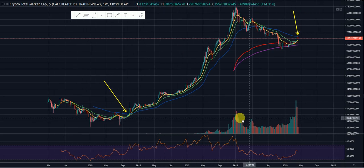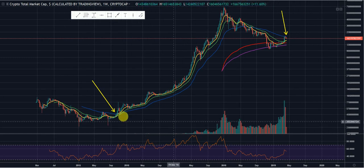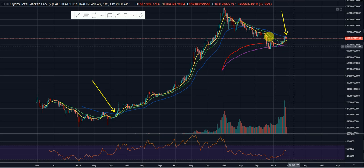On the weekly chart of the total market cap, you can see here the first time we rejected off the weekly, we were building structure here, guys. This is all building structure, and we rejected. Now we are doing the same thing here, but we are building structure with confluence of converging moving averages. Now you can see the first time we hit this, we're getting a bit of a rejection.